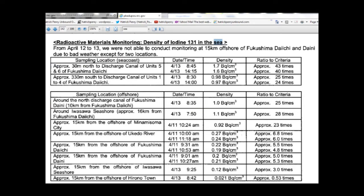Okay, the next screen capture says radioactive materials monitoring density of iodine 131 in the sea. Were they monitoring in the sea? What are they monitoring for? Fission products. Iodine 131, and on the left of this particular chart, you can see the sampling location, seacoast or offshore, and it gives you the particular distance, the date and the time, the density, and the ratio to criteria. 43 times, 40 times on some of these. So it's quite elevated, we can see.